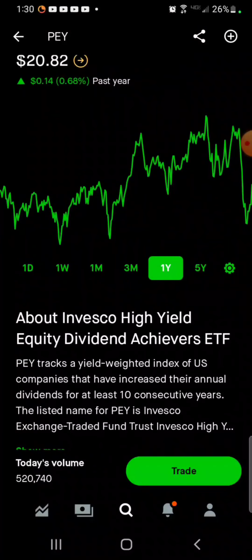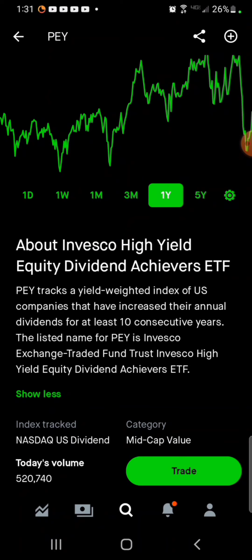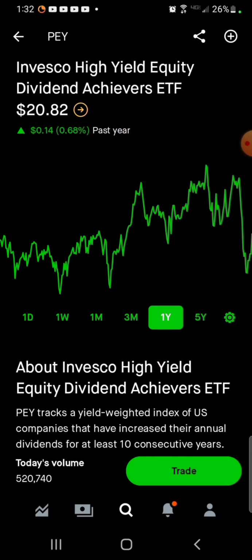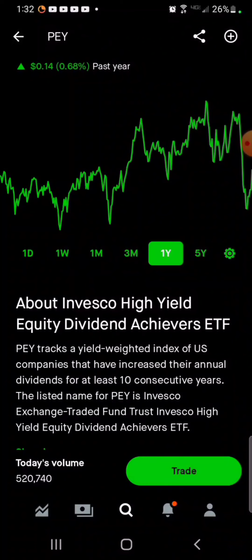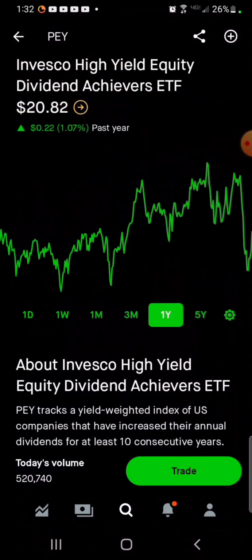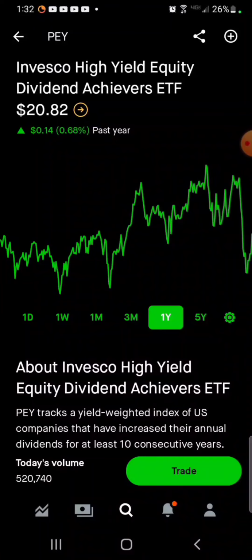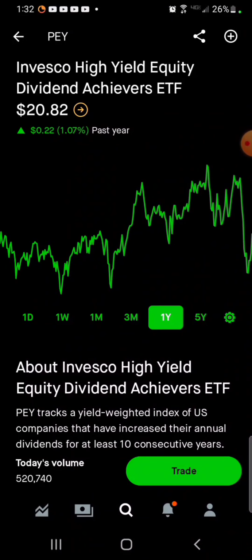About Invesco High Yield Equity Dividend Achiever ETF, PEY tracks a yield-weighted index of U.S. companies that have increased their annual dividends for at least 10 consecutive years. The listed name for PEY is Invesco Exchange Traded Fund Trust, Invesco High Yield Equity Dividend Achievers ETF. So this ETF only picks companies that have 10 consecutive years of increasing their annual dividends. So they are not aristocrat companies, but they're companies that are on the way to become aristocrats. And of course, probably some aristocrats thrown in there too.